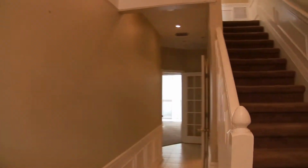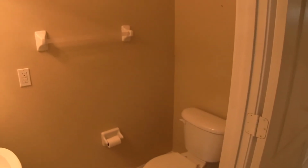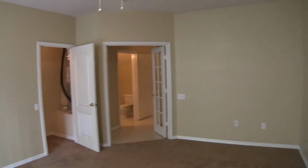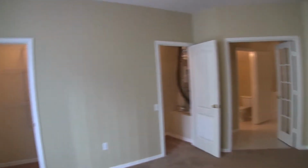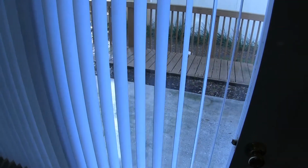And on the bottom floor, you have your first half bath. And you also have your first bedroom, or you can make it your den. This is a 14 by 16 bedroom. And as you can see, with plenty of closet space. And a nice little 10 by 6 patio area.